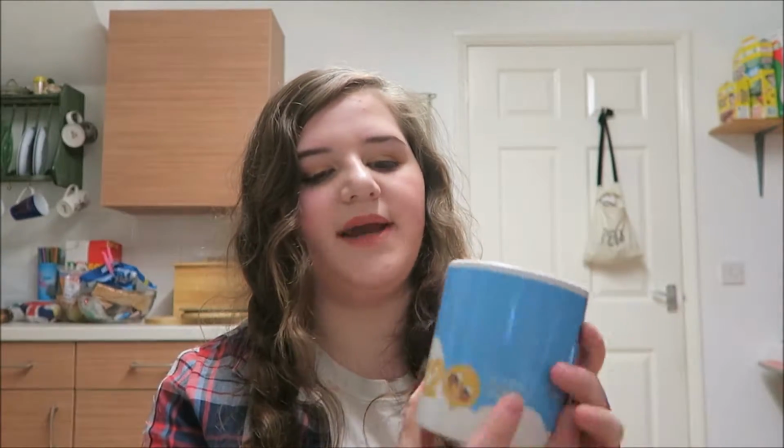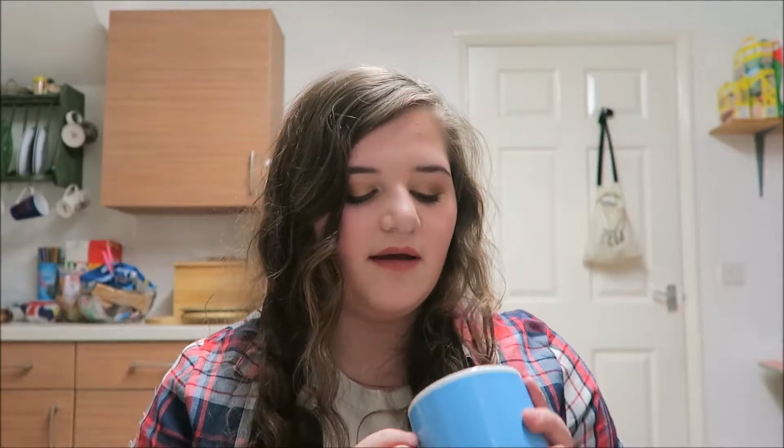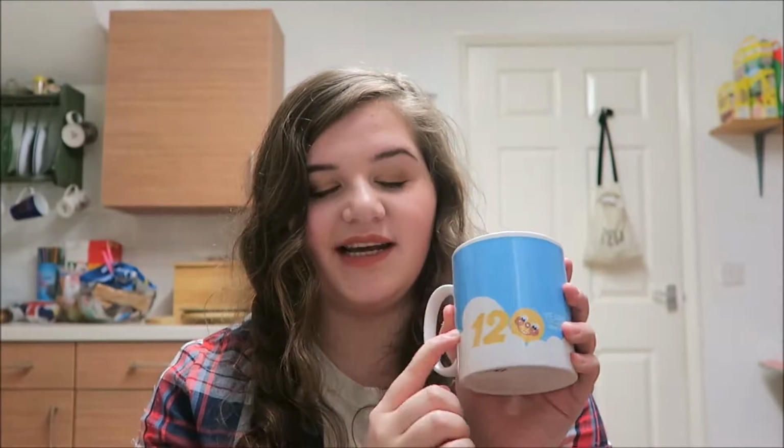So I really like this one, mainly because it says 120 years, and you're not really going to find this anywhere else. And they're not really going to sell it next year, because obviously Blackpool Pleasure Beach will be 121 years old next year. So a really nice limited edition mug here. I really do like limited edition pieces of merchandise, because it means they're quite unique and you're not really going to get them again. So I really like this one.